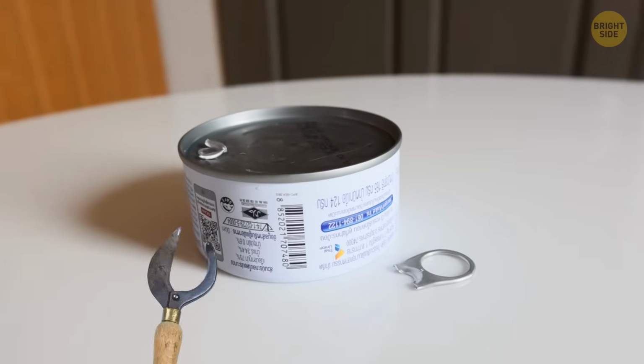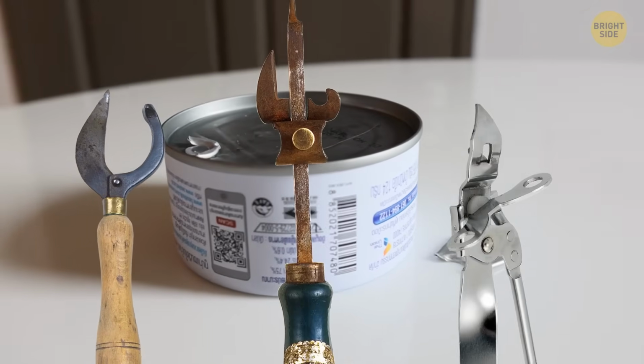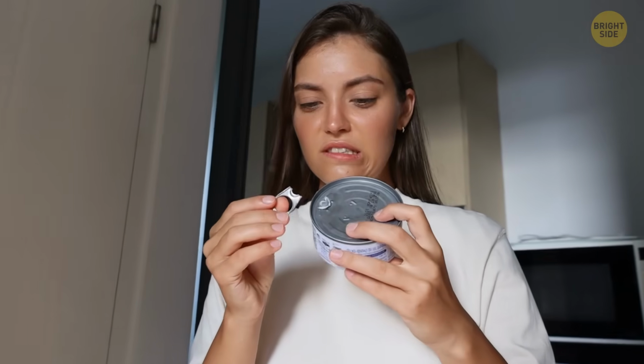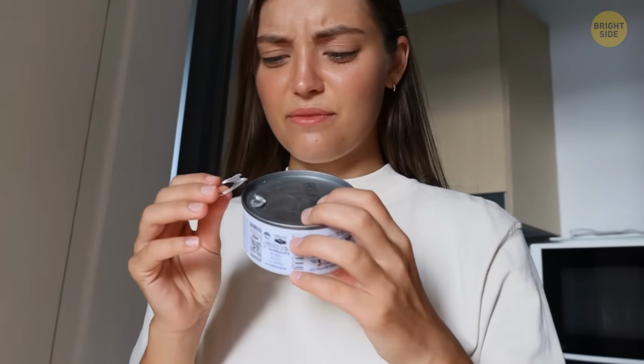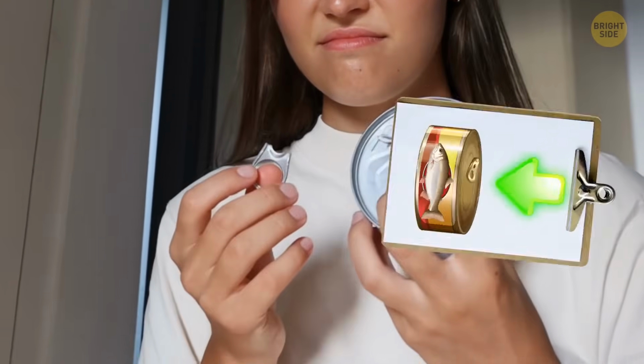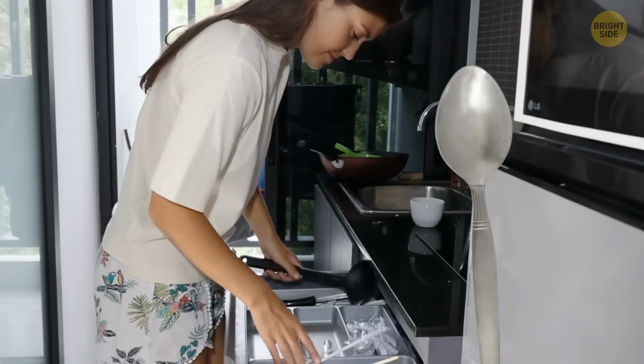Did you know that can openers weren't invented until 50 years after preservation cans had been readily available? So how would it be possible to open a can? There are a couple of alternative methods just in case you've misplaced your trusty opener. All you need is a metal spoon.